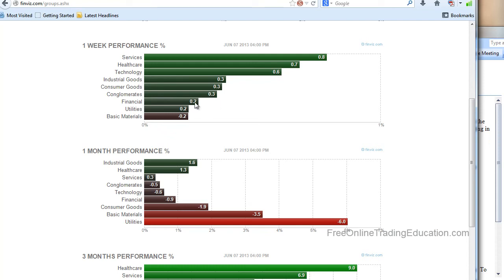One I really pay attention to is financials. For the week, really quite low. So it's not giving any sort of strength into the markets. This week was kind of bad there for most of it until it rallied back the last couple of days.